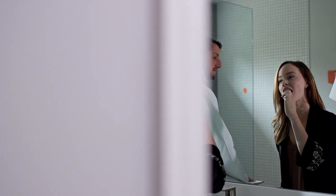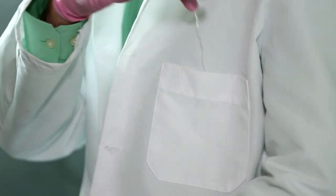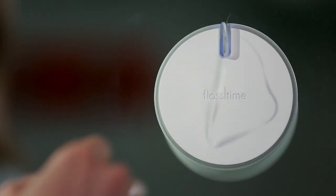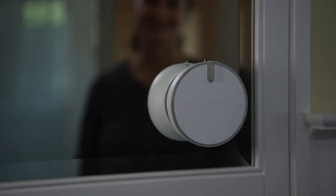Remembering to floss your teeth is hard. You practically need your own personal dentist to remind you on a daily basis. Wouldn't it be awesome if you had someone who could not only remind you, but also encourage you to floss your teeth regularly? Well, now you do. Meet FlossTime, your personal floss reminder.